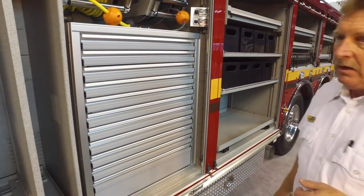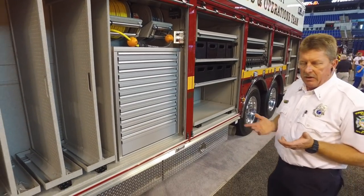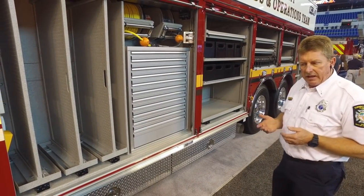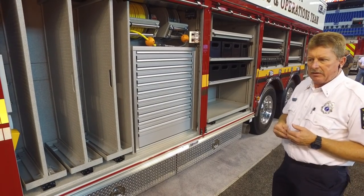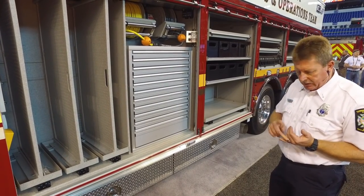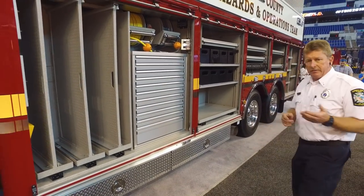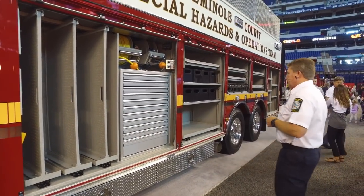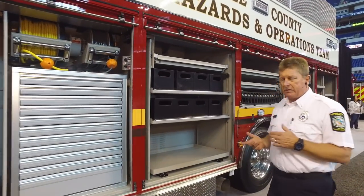The quality is built there. Our team responds to all hazards. It's an all hazards type team, and so we need to have a good variety of things with our trench or our technical rescue stuff, dive stuff as I mentioned, but we also have the fire and EMS side of it too. So as we move down here, you'll see where we've added some of the things.